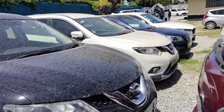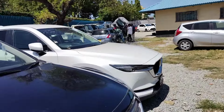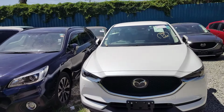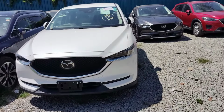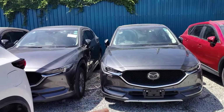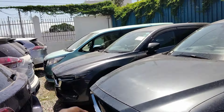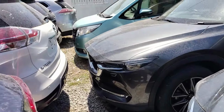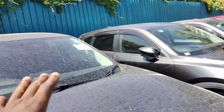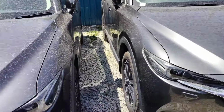Let me show you the Mazda CX-5. Ziko kadhaa hapa. So there are a number of Mazda CX-5. Kuna this one. This one is a Mazda CX-5, white in color, of course. I know you can see, but I'm just saying, in white. This one is gray. This one also is gray. And the other one is gray. So there are four gray units hapa. Angalia hii, kuna new headlights, kuna fog lights, but it doesn't have sunroof. There's only one with sunroof. The rest, they don't have sunroof.